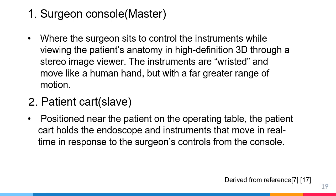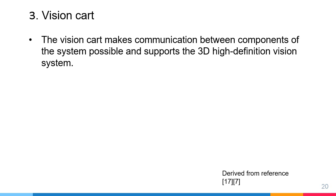As we said earlier, the surgeon console is where the surgeon sits to control the instruments while viewing the patient's anatomy in high definition 3D through a stereo image viewer. The instruments are wristed and move like a human hand, but with a far greater range of motion. The next one is the patient cart. Positioned near the patient on the operating table, the patient cart holds the endoscope and instruments that move in real time in response to the surgeon's control from the console. And the third one is the vision cart. The vision cart makes communication between components of the system possible and supports the 3D high definition vision system.